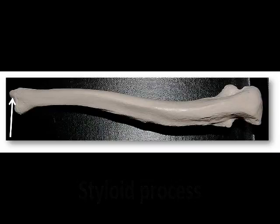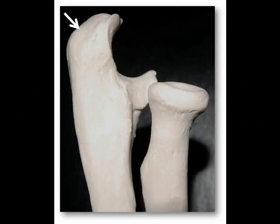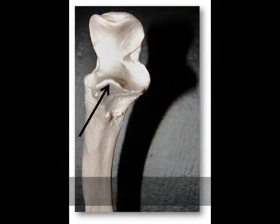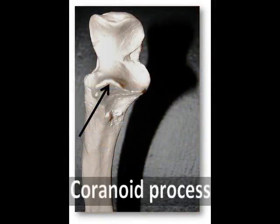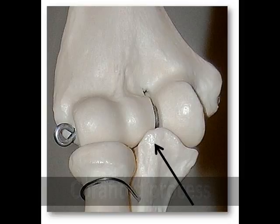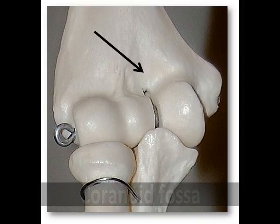On the proximal end of the ulna is the olecranon, which is the hard bony process that forms the elbow. The olecranon is also called the olecranon process. The olecranon articulates with the humerus by hooking into the olecranon fossa, a deeper depression located at the distal end of the humerus. On the anterior side of the ulna, we'll find the coronoid process. This projection hooks into the coronoid fossa on the anterior distal humerus.